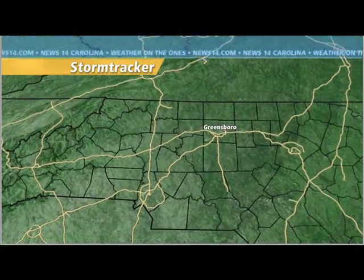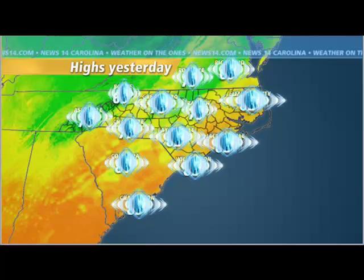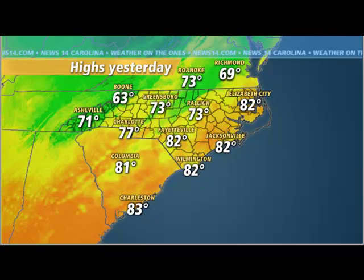Now, yesterday we had some rain across parts of the region and some thunderstorms too. You can see some of the heavier rain totals actually around parts of the Triad area up into the foothills, some spots over an inch of rain up that way. Highs yesterday were mainly in the 70s once you got outside of the mountains, and some 80s worked in toward the Sandhills and the coast.